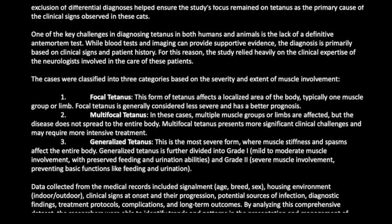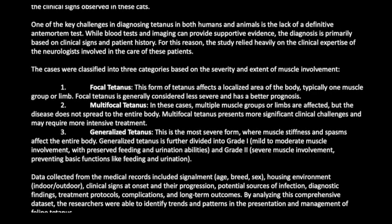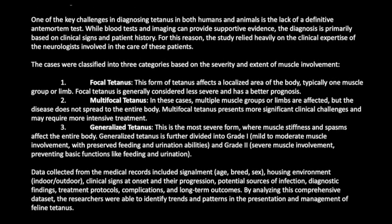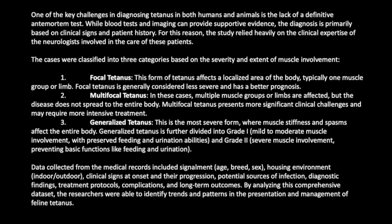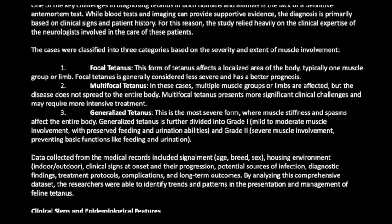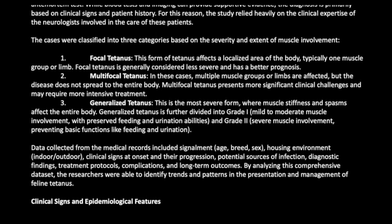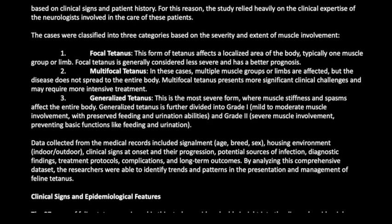1. Focal tetanus. This form of tetanus affects a localized area of the body, typically one muscle group or limb. Focal tetanus is generally considered less severe and has a better prognosis. 2. Multifocal tetanus. In these cases, multiple muscle groups or limbs are affected, but the disease does not spread to the entire body. Multifocal tetanus presents more significant clinical challenges and may require more intensive treatment.